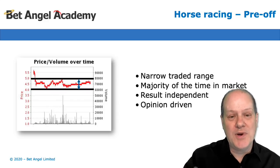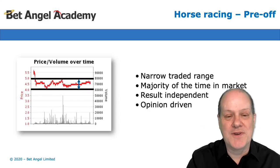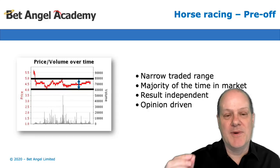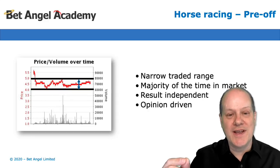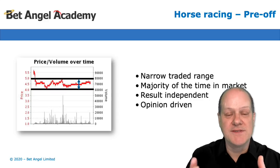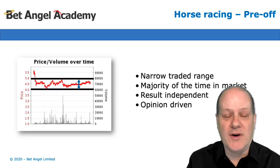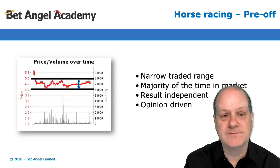So you have to be appreciative that basically the returns are going to be equally distributed in both directions. Your role is to tip the market slightly in your direction by being a good trader, but that in fact you should expect small losses and small profits. And you're just trying to tip that in your favor overall. But typically that's how you would look at and approach pre-off trading on horse racing.